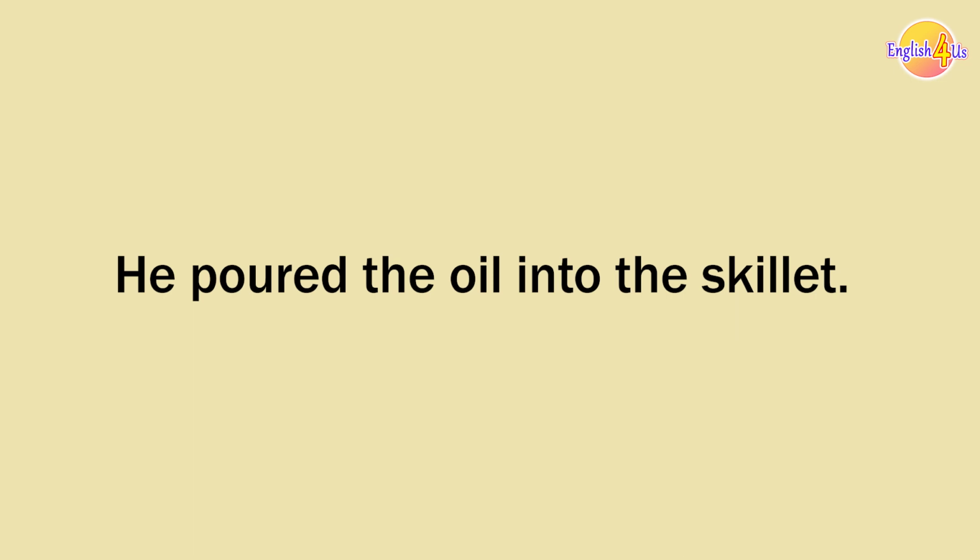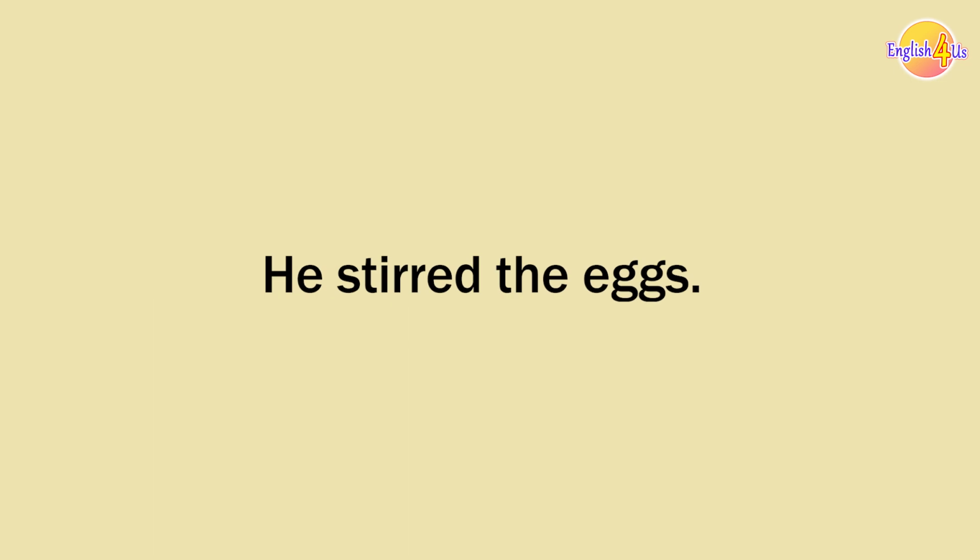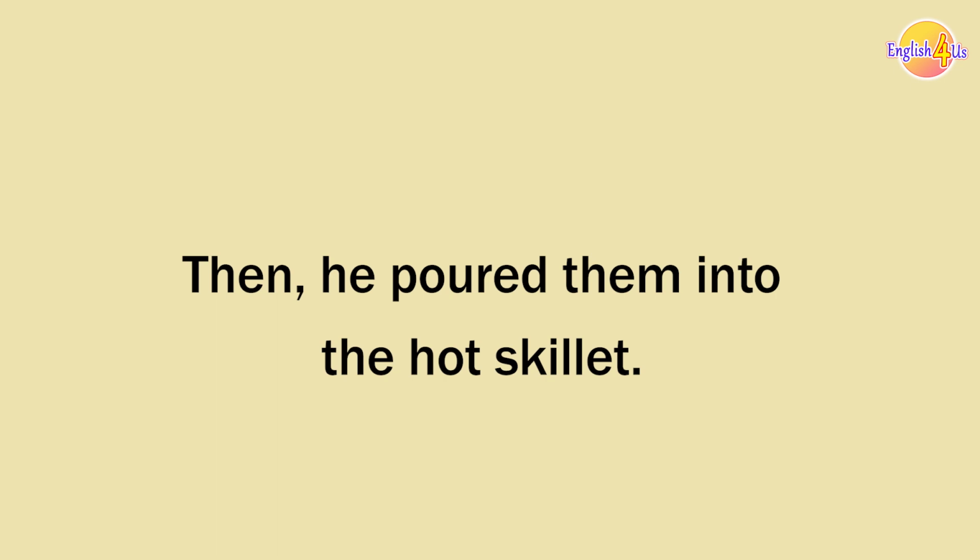He poured the oil into the skillet. He cracked the eggs into a bowl. He stirred the eggs. Then, he poured them into the hot skillet.